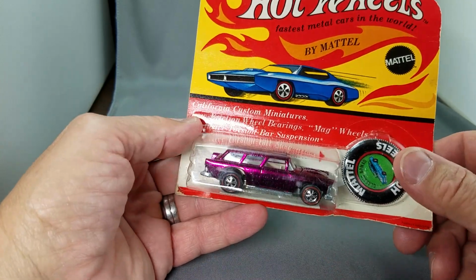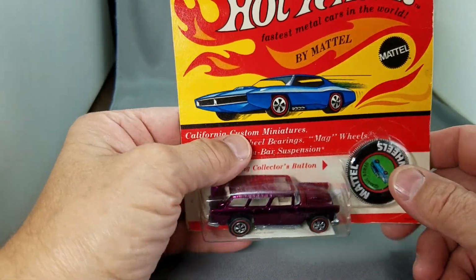Anyway, back to Redline Hot Wheels. Magenta. It's gorgeous. I'm going to be on the site today. Go over and check it out if you're interested.